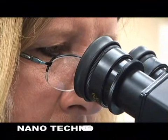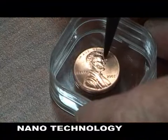While this research is still in the developmental stage, our Elisa Hines has more on an Oklahoma company using nanotechnology right now to help everyone from surgeons to scientists see better. It's a big idea, small enough to fit on a penny.